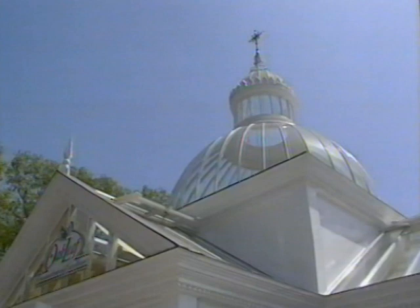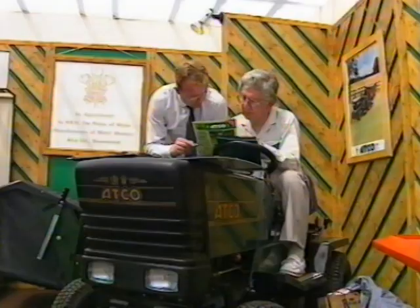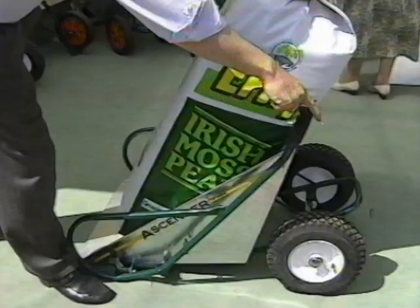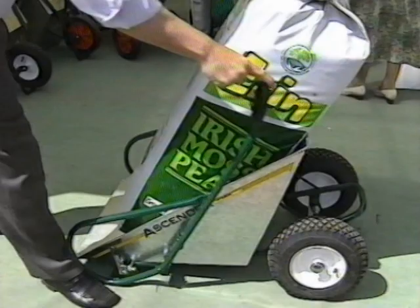Now, on the other side of Northern Avenue is the machinery. Whether you've got a postage stamp or a football pitch, you'll find all the gadgets and gear and the advice to go with it over there. Now, lawnmowers. Right.